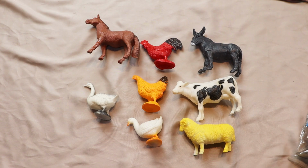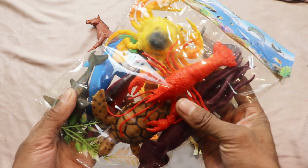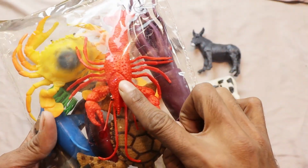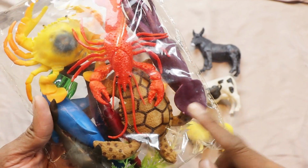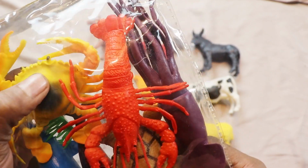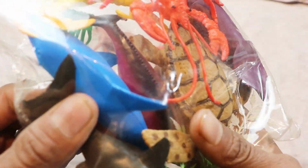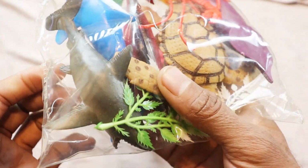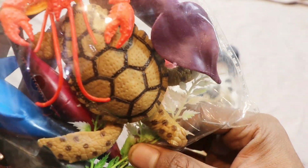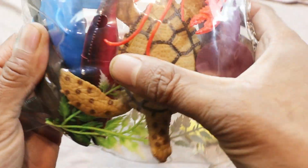Now let's unbox the sea animal. Ooh, it's a lobster. It's a turtle. Oh, what is this? Oh, it's a crab. Oh, there is a dolphin. Oh, dolphin. And a whale. Wow. And here's some mini plants. Wow. There's also a shark.